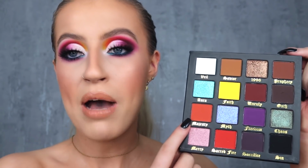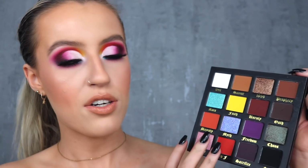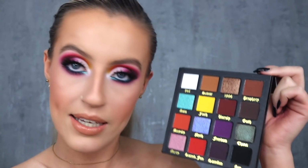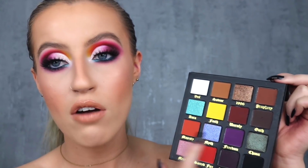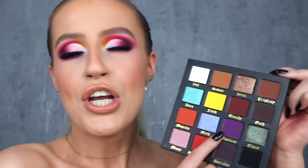Down here we have Majesty, which is a bright orange shade. So this one fits into obviously the brighter colors in the Instagram look, but it also fits into the basic look, because by adding a little bit of the orange into these brown tones, you can make a warmer, orangey or smoky eye. We already talked about Myth, so moving on to Freedom.